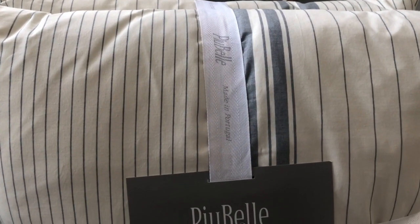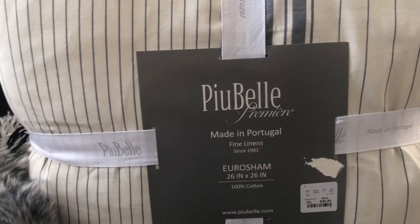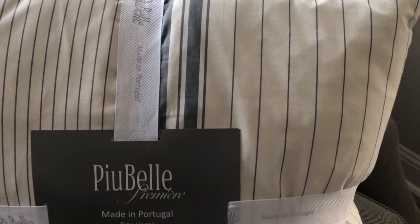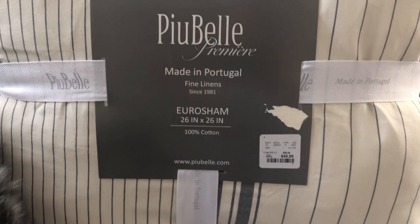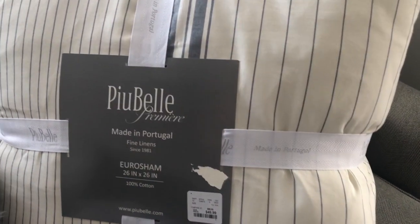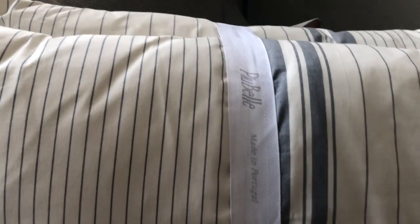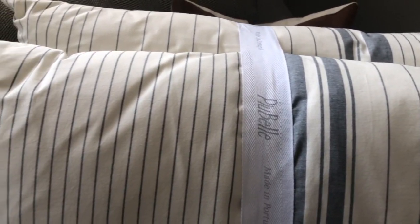Here you'll see some Euro shams that I picked up at Home Goods, and there's a set of two, and I really like the stripe design on the pillows. I'm pretty particular about the pillows that I use, and so when I saw these, I had been waiting and looking for just the right ones, and these are perfect to add to the guest room. I love the color, and they're very lightweight, and I like to add Euro shams because they add height and also just add a little more depth and just a fluffy feeling on your bedding.